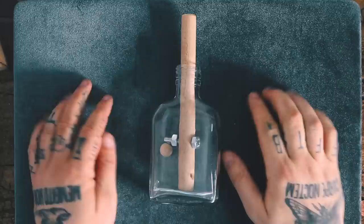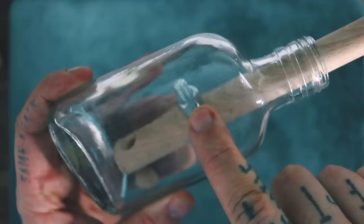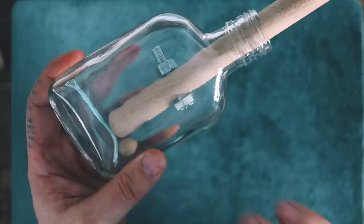Solving this bottle puzzle. I guess the idea would be to unscrew this nut holding this bolt, and then we can retract everything. Now, I don't know if this puzzle necessarily requires me to put everything back together. However, that's something I'm going to attempt to do, and hopefully I'll be able to get there.